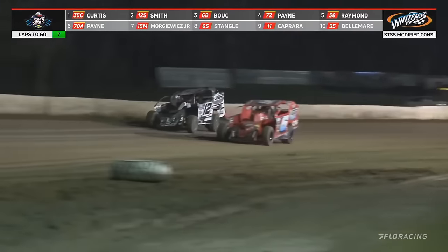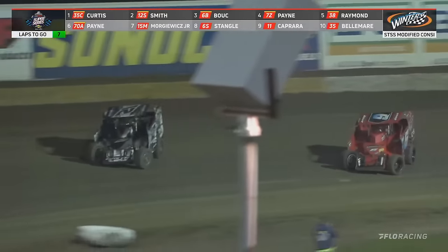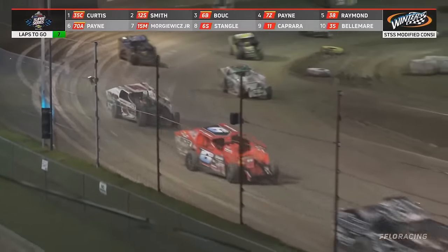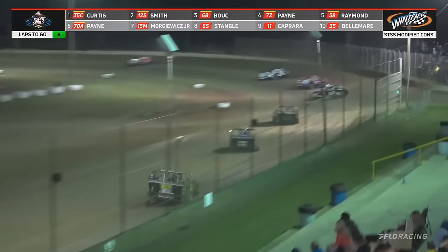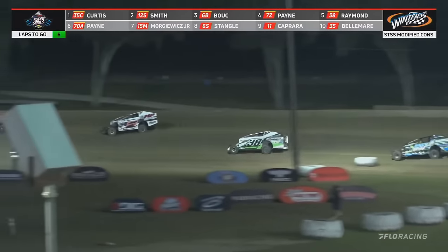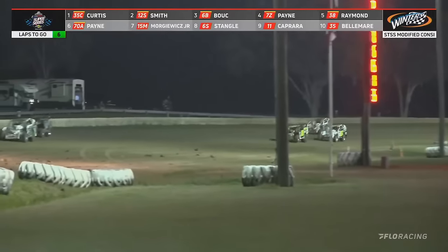Danny Buck and Darren Smith are duking it out hard for the runner-up spot. Daniel Morgevitz and Alex Payne are duking it out for the final qualifying spot. All kinds of action once again here at the All-Tech Raceway. Man, great camera work by the guys down in the infield giving us awesome shots here. It is just excellent to see some of the racing going on here. We got up 2-3 wide around the speedway.